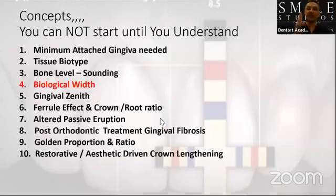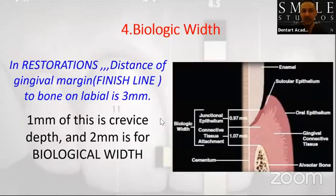The fourth concept that we need to know is the biological width. After we already discussed that there is a sulcular depth and there is another 2 millimeters to reach the bone, these 2 millimeters are called the biological width. And the biological width usually consists of 2 compartments: the first is the junctional epithelium, which is almost 1 millimeter, and the other is the connective tissue attachment, which is 1 millimeter.